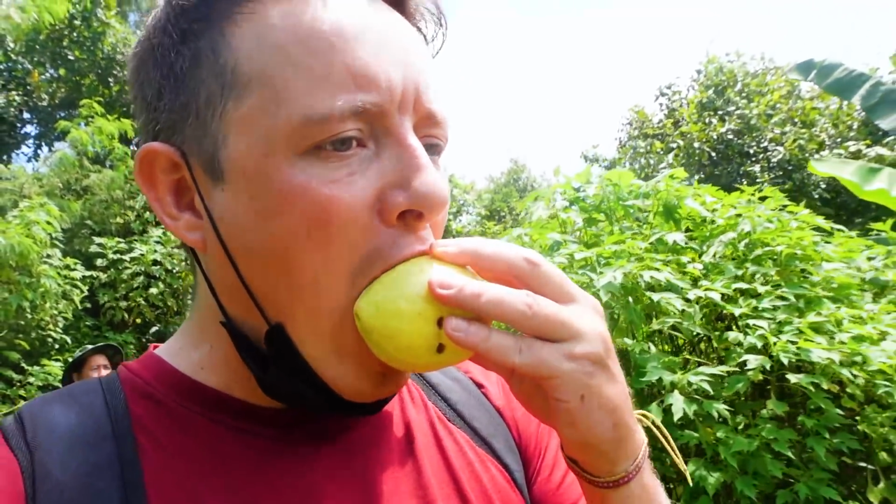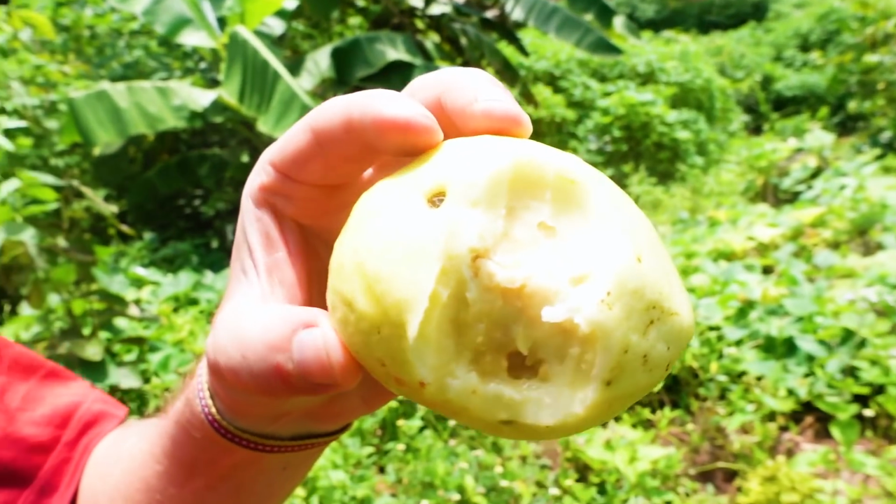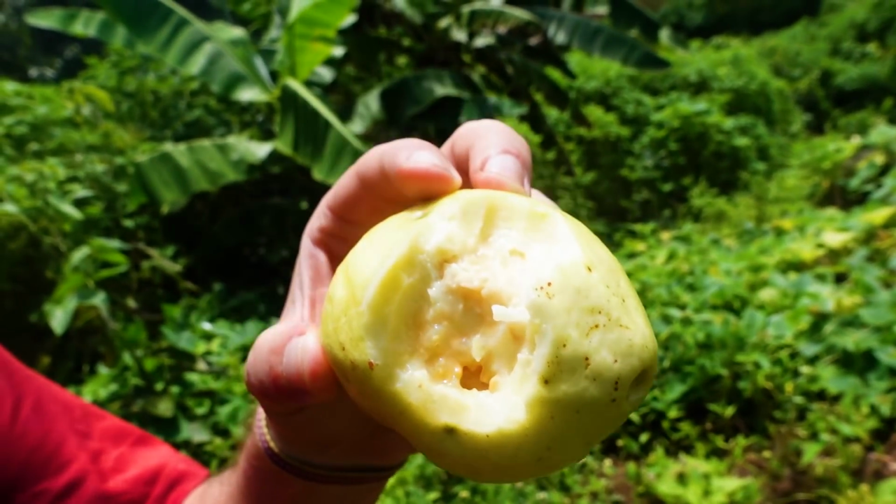Every tree and bush we seem to walk past, he's grabbing something. Eat this, try this. So this is what they call Phalang, which is the same word for foreigner, because the meat inside is white. But we would know it as guava. It smells amazing. Good, my friend. Yeah, it's delicious. We get this in Chiang Mai all the time, but it's normally quite green.